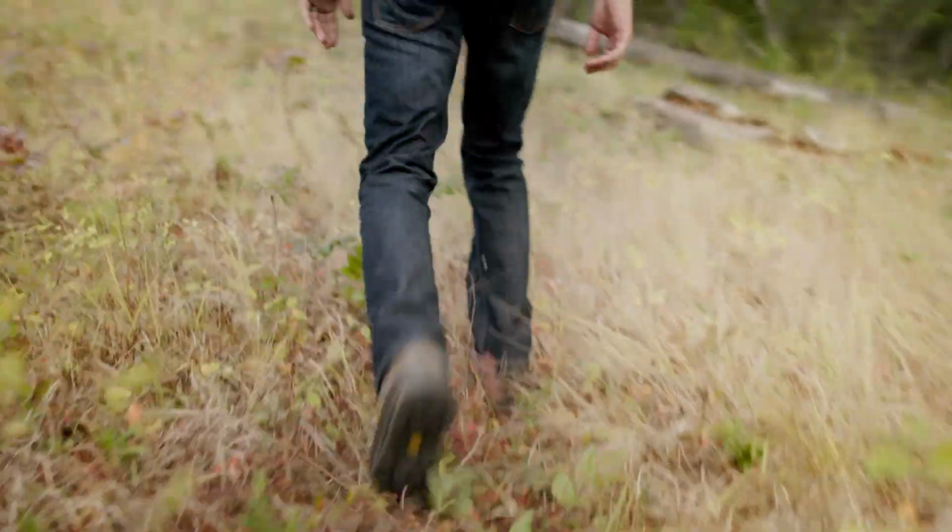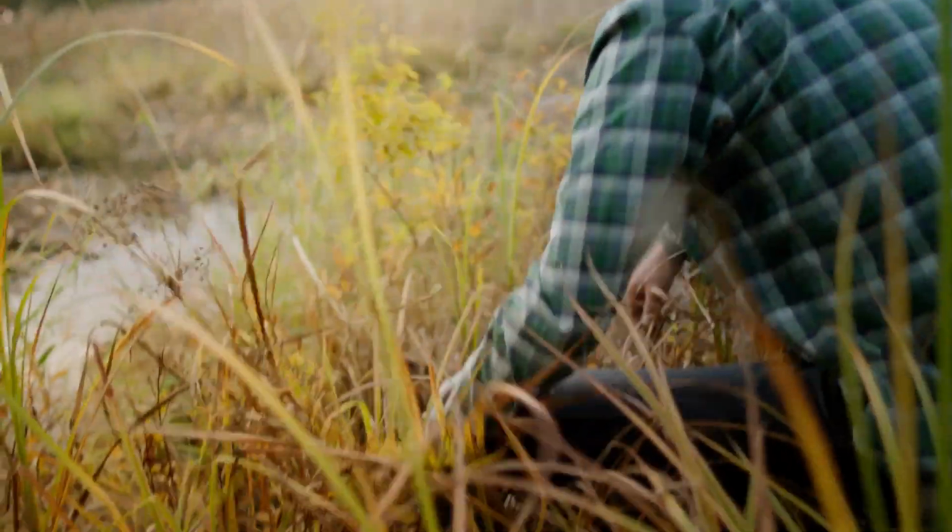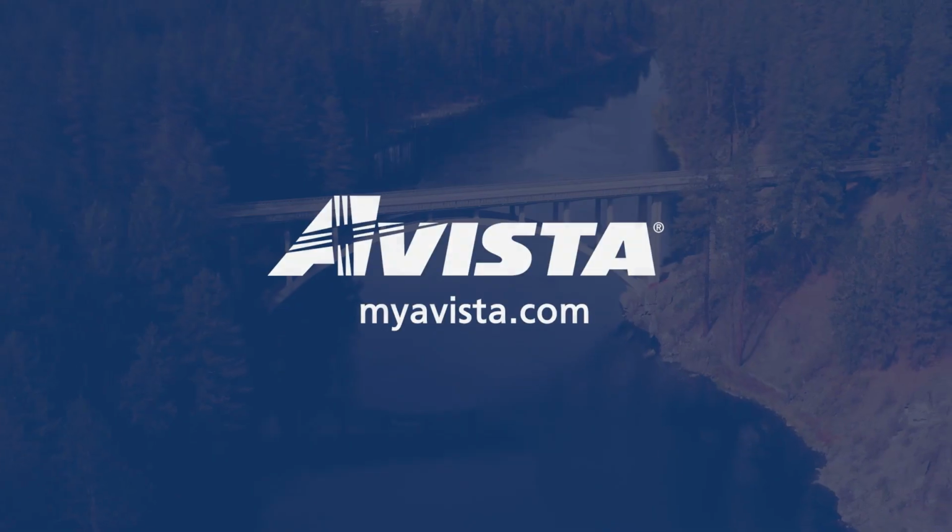My core values are to do the right thing, and they align with Avista's core values. This allows me to do something that I care about very deeply, which is protecting our natural resources.